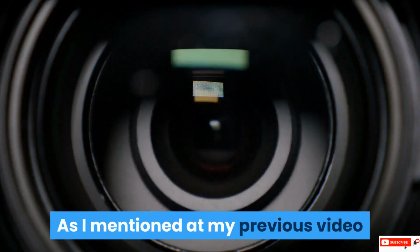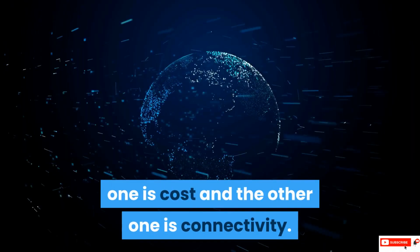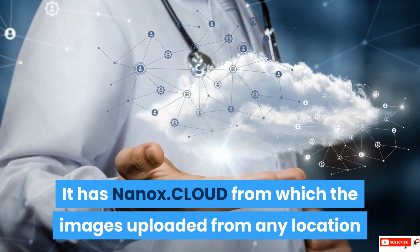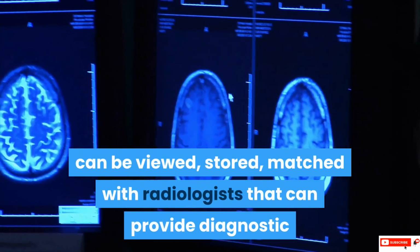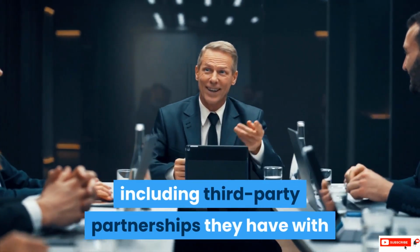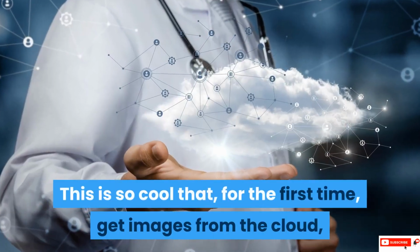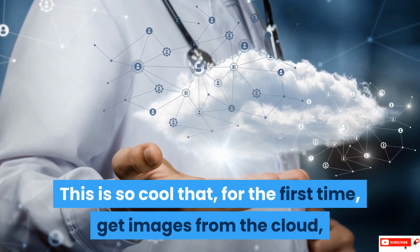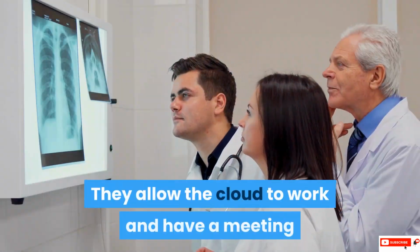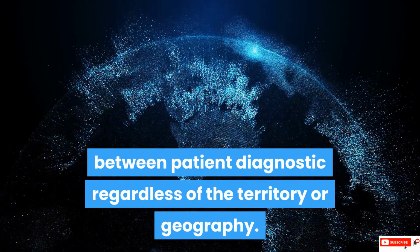As I mentioned in my previous video, there are two disruptions for Nano-X Imaging. One is cost and the other one is connectivity. It has Nano-X Cloud, from which the images uploaded from any location can be viewed, stored, and matched with radiologists that can provide diagnostics, including third-party partnerships they have with at least 5 AI annotation companies. This is so cool that, for the first time, images from the cloud are annotated with their algorithm, and the radiologist's job becomes easier. They allow the cloud to work and have a meeting between patient and diagnostician regardless of territory or geography.